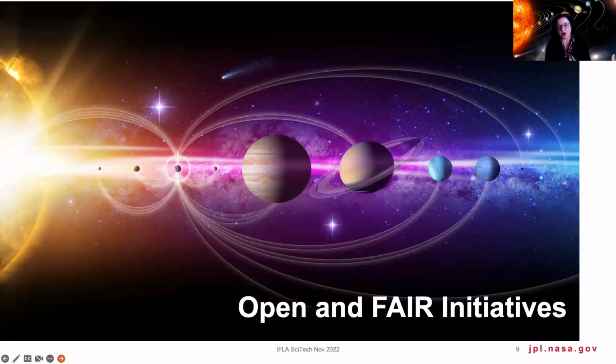So a little bit about open and FAIR. A lot of people kind of conflate FAIR data with open science, and there is a structural difference. There's a definitional difference. FAIR is an acronym that stands for findability, accessibility, interoperability, and reusability. And it started off referring to data sets only. And of course, open science is access for all to the process and product of research activities. They are different.